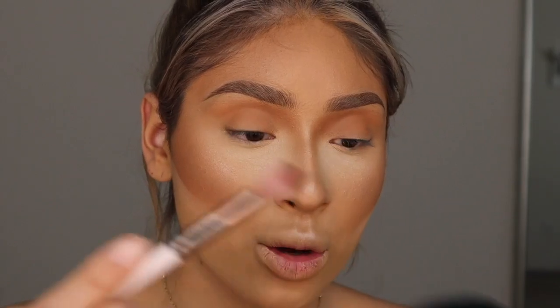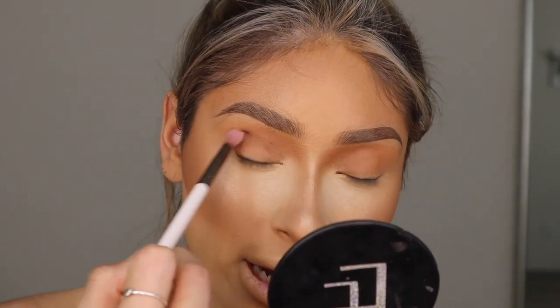I am first going to go in with this dark brown shade right up top, and I am going to pop this on the entire crease.